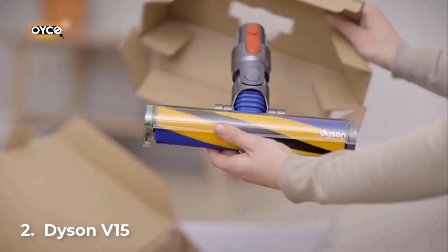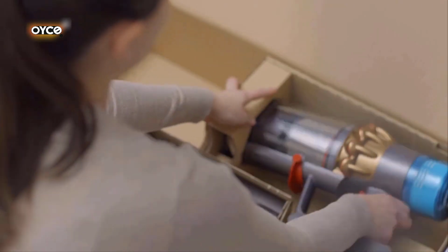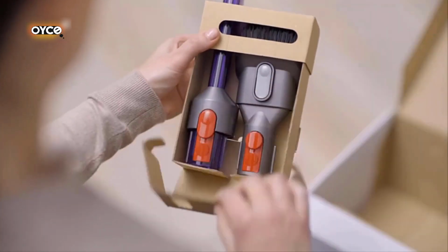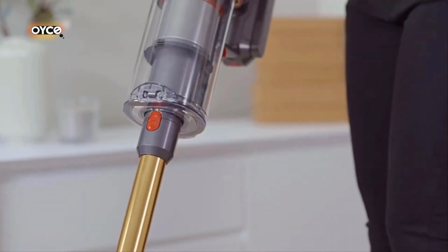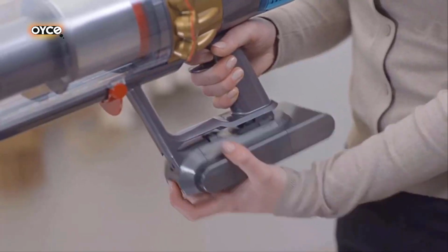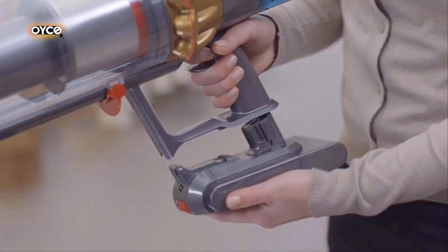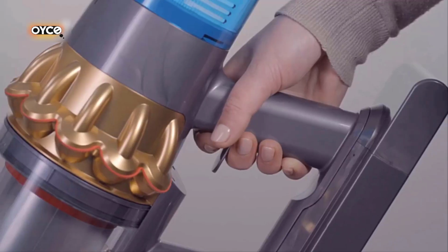Number 2. Dyson V15. Dyson's most powerful, most intelligent cordless vacuum. With laser illumination, up to 60 minutes of runtime, LCD screen displays runtime countdown and a scientific proof of a deep clean. 100% more suction than the Dyson V8. Actual runtime will vary based on power mode, dust level, floor type and or attachments used.